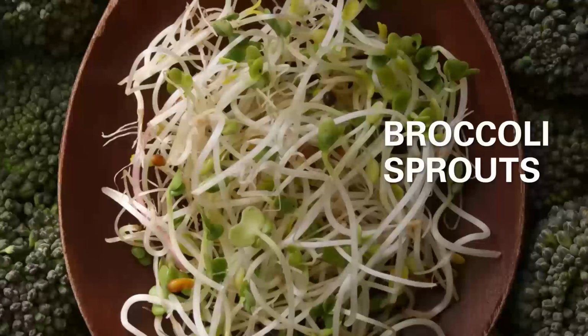Different glucosinolates, those potent anti-cancer chemicals, are concentrated in different parts of the plant. When you buy broccoli, you are only buying a portion of the plant. Some glucosinolates are still in the ground, in the root. Others are in the leaves that are discarded, and some are removed by cutting off the stem. So, broccoli sprouts seem like a much wiser choice.